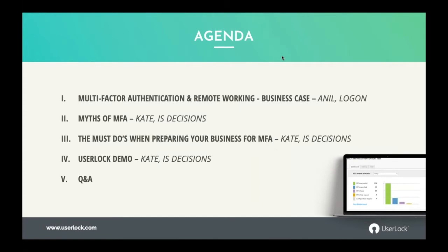I'll walk through our agenda for today quickly. So I shall be starting up with a quick business case for MFA. Kate will focus on the myths associated with MFA. She will share best practices for preparing your business for MFA, followed by a demo. And we'll have a Q&A session at the end where Kate can answer your questions.